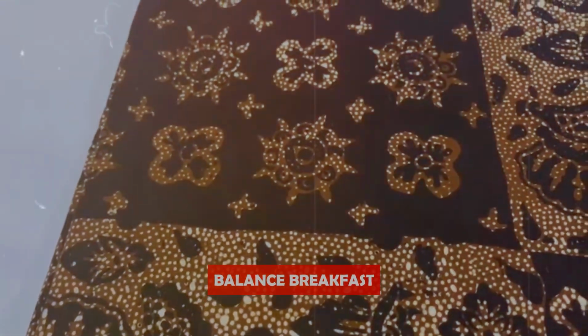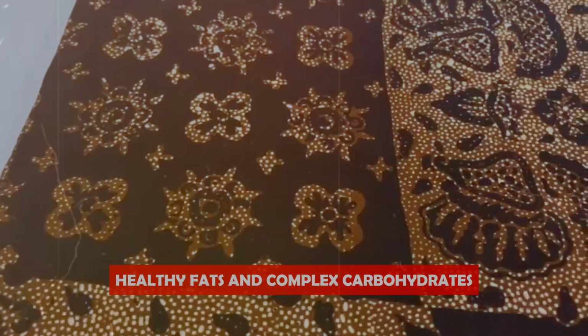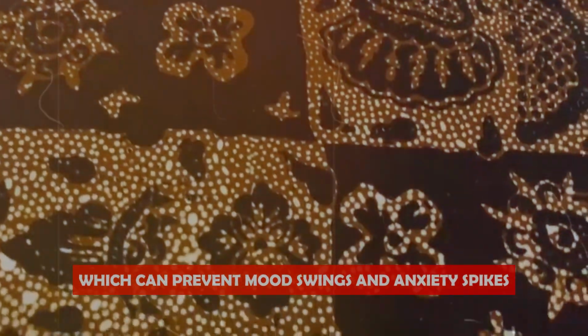Balanced breakfast. Begin your day with a balanced breakfast that includes protein, healthy fats, and complex carbohydrates. This combination helps to stabilize blood sugar levels, which can prevent mood swings and anxiety spikes.